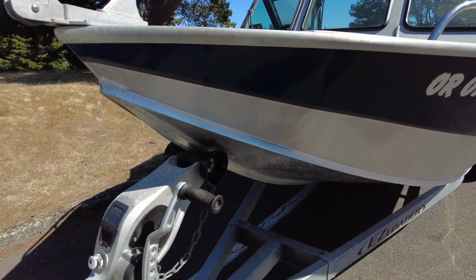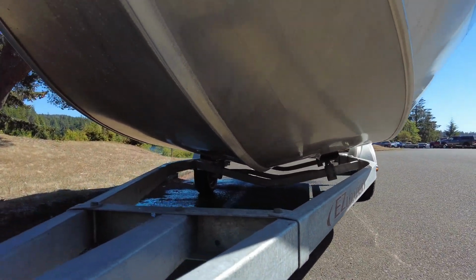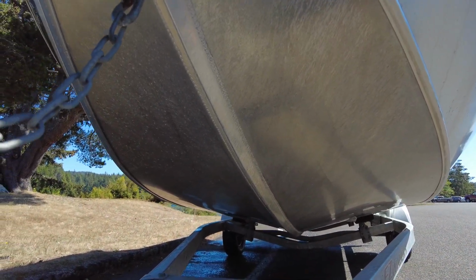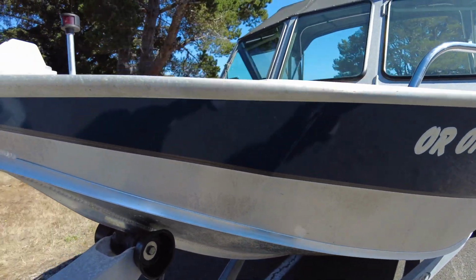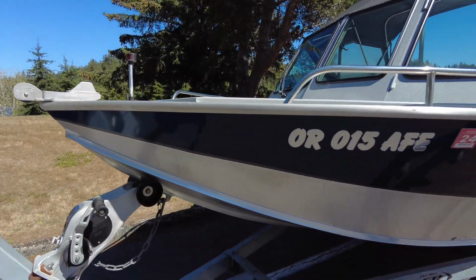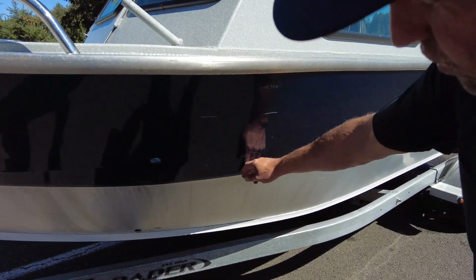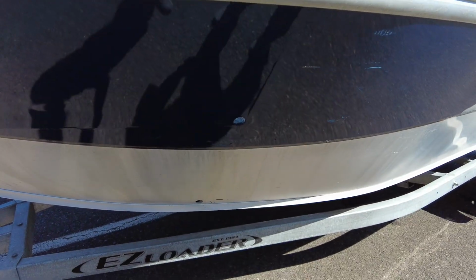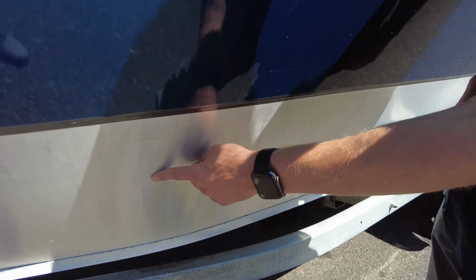So I don't know. Looking down underneath, we've got good. No scratches, no dents. Looks pretty good all the way down the keel. So that's pretty good. We don't have any dents really on the side here. We have some scrapes here, so there's a little bit of ugly there. Some scrapes there. Straight though. Oh, here's some scrapes here. These are in the aluminum a little bit.